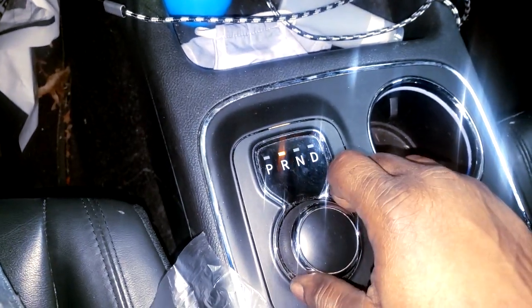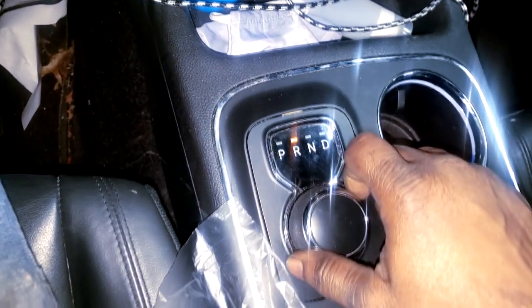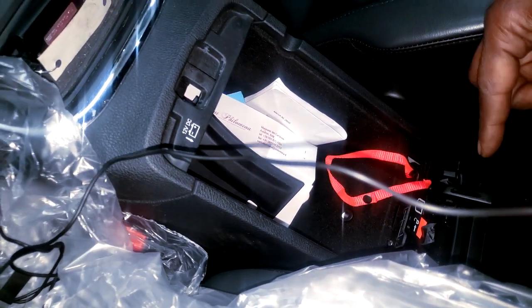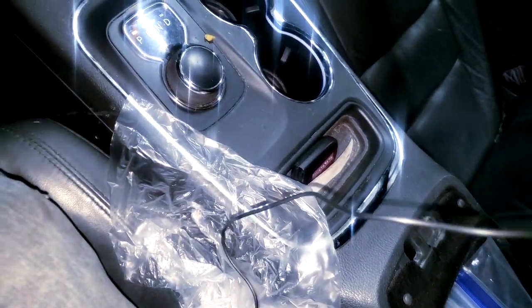So we literally have to push this car into the shop. No gears whatsoever, guys. So what do you do? Now y'all know the shift override. In order to put it in neutral, guys, you got to pull up on this. And so I had a helper get behind me and push me in. We have a pusher that we use to get pushed in.